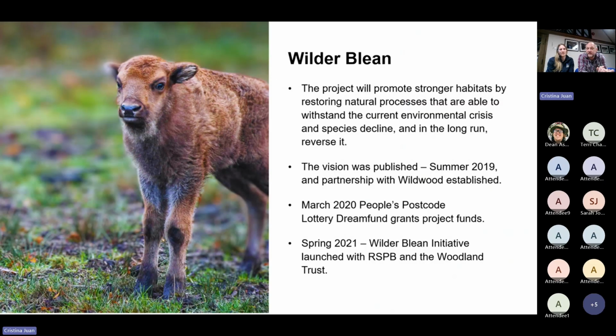So we're looking at the Wilder Blean project. We thought bringing back a large herbivore was that missing component, something that we could look to do. I'll discuss a little bit more about how we did it and why we did it as we go through. But we developed the vision for the Wilder Blean, which was published in 2019, working with Wilder Trust to look at how we bring together this project, how we bring European bison back to the UK, how we bring them into this habitat to start that management.